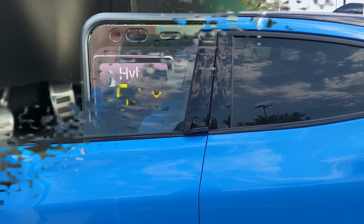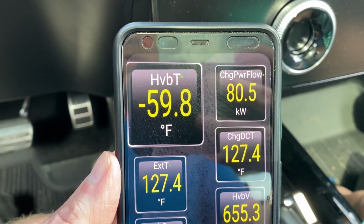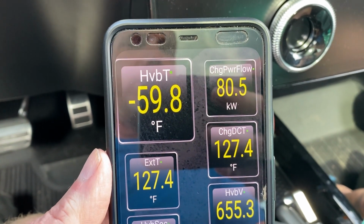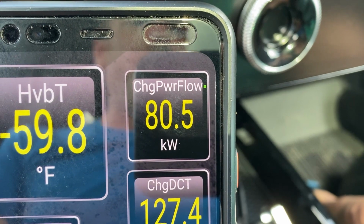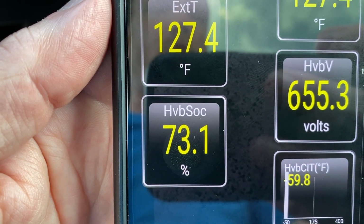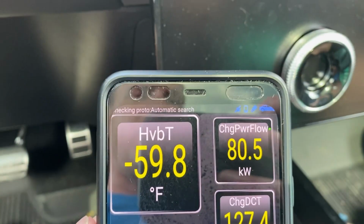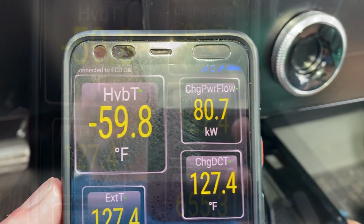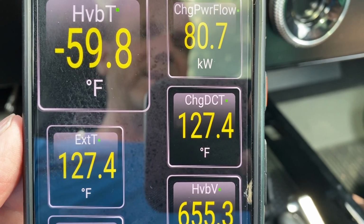Not crazy, 100 degrees. One of the new tools I have for this trip is using Torque Pro, which is an app that you run on your phone if you have an OBD2 connector plugged into the car. So we're currently charging, and I can see the flow is 80.5 kilowatts going into the car, and we're at 73.1% state of charge. It says the external temperature is 127 degrees. I thought this one was high voltage battery temperature, but it's saying it's negative 59, so that's not correct. And this, I think, is the charger DC coupler temperature or something like that.